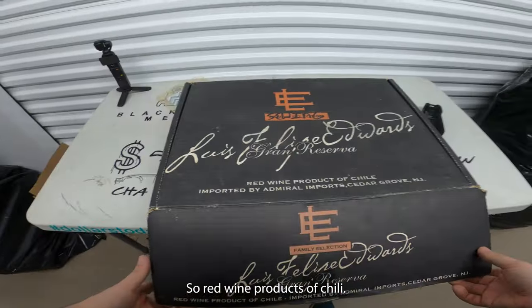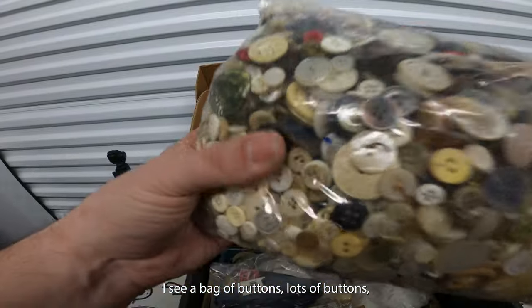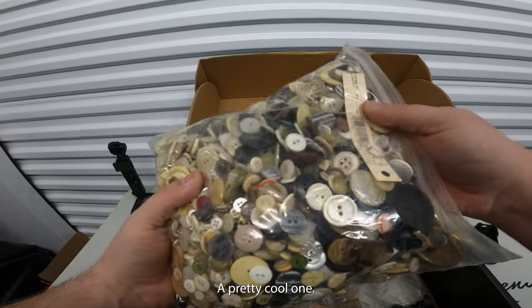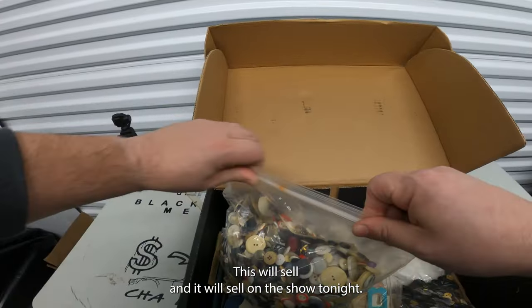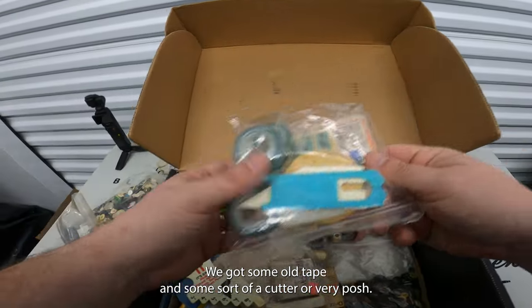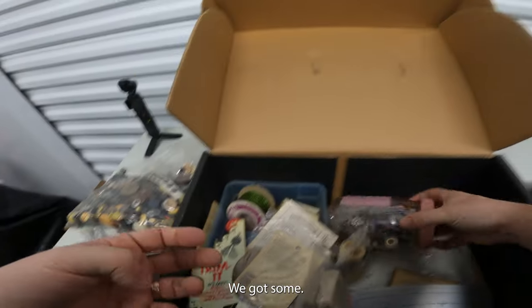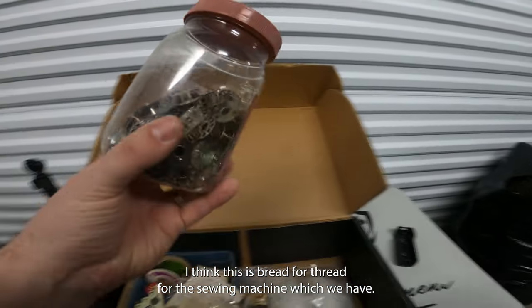So, red wine products of Chile. Ah, see? A bag of buttons. Lots of buttons. Probably 2,000 buttons in here. Pretty cool ones. This will sell on the show tonight. And we got some zippers. That's good. We got some old tape and some sort of a cutter. Very posh. I think this is thread for the sewing machine, which we have.